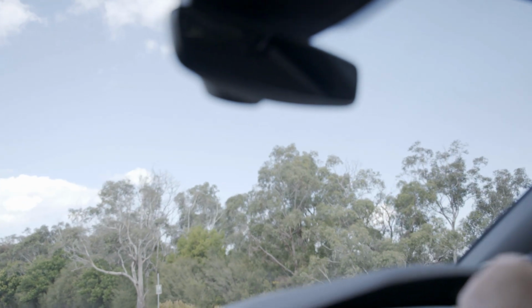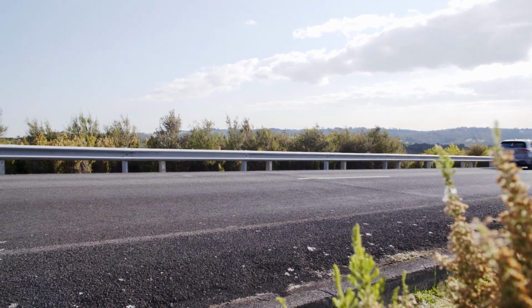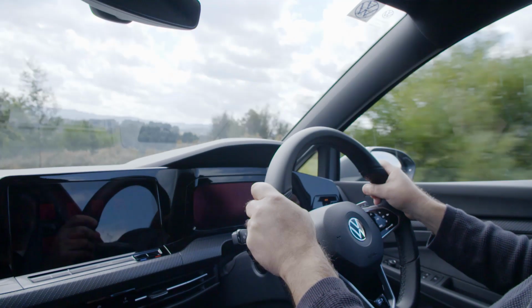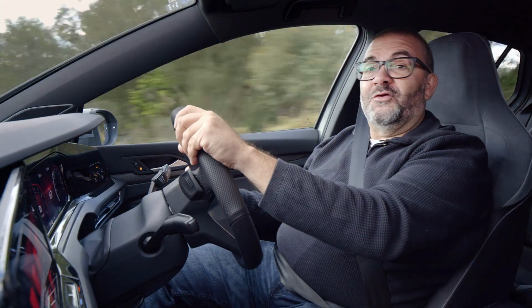Another issue with the low profile tyres is they make a tinny noise over certain surfaces that cuts through to the cabin. Wind noise, on the other hand, is well tamed. In short, while it lives in the shadow of the hot hatch Golfs, the R-Line still provides plenty of driver enjoyment for a fraction of the cost.